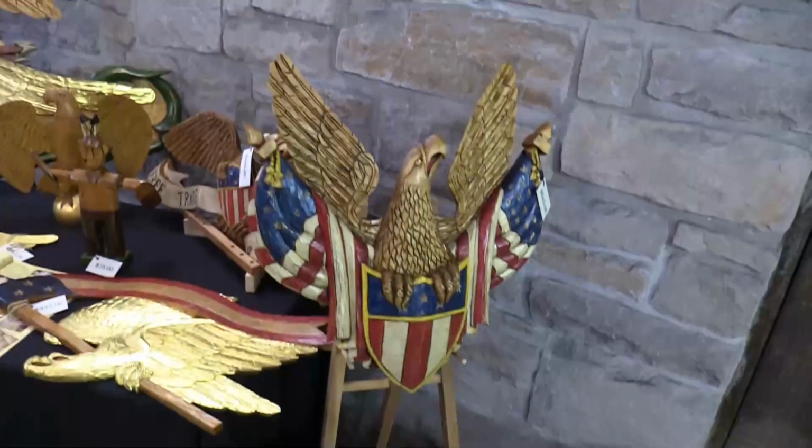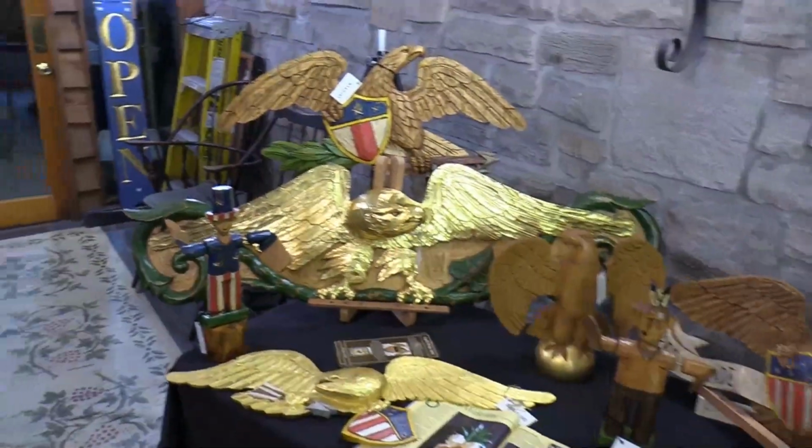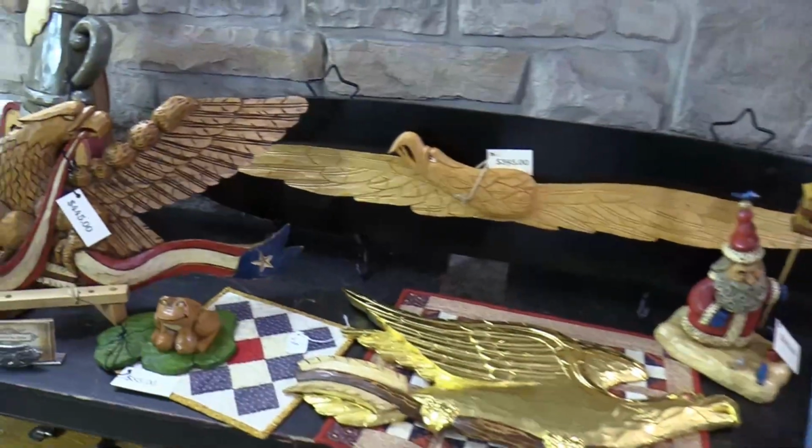I started wood carving back in 7th grade shop class, which, if you want to do the math, was about 1968. So I've been carving for over 50 years. It's been a long time. Whoa, that is a long time.